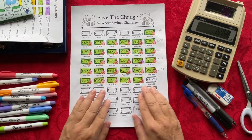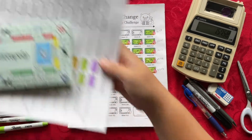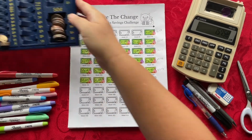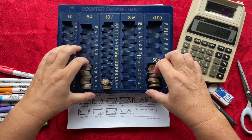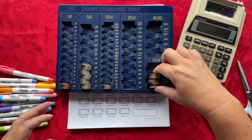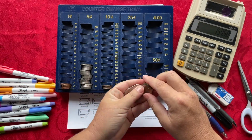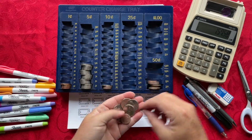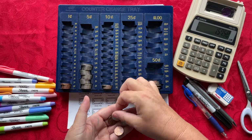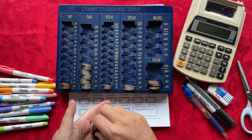All right, so the next savings challenge that I have here is Save the Change, and I have $3.02 saved there. Let me go ahead and bring my change tray over. I washed the coins because, as you remember if you saw my video on Monday, there were a few sticky coins, and so I got these all cleaned up. Give me just a moment so I can put all of my change into their appropriate little slots here. See, they're still kind of wet.